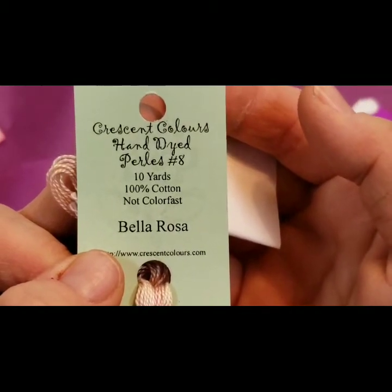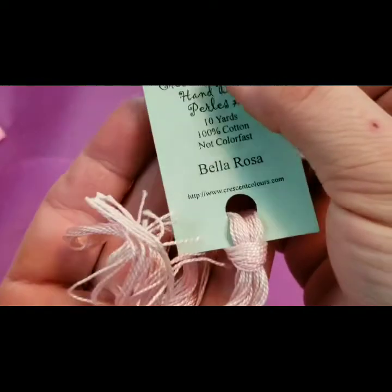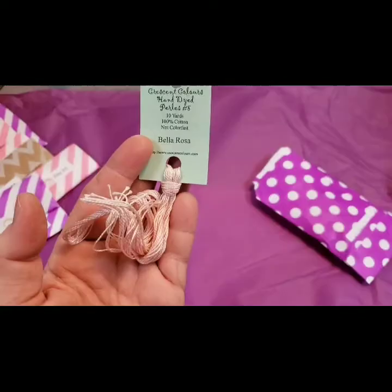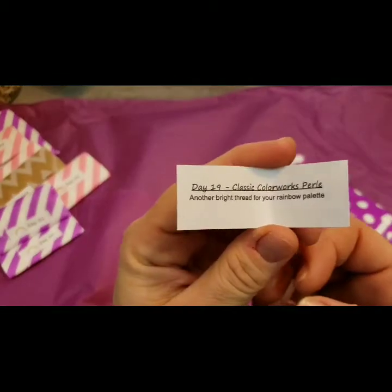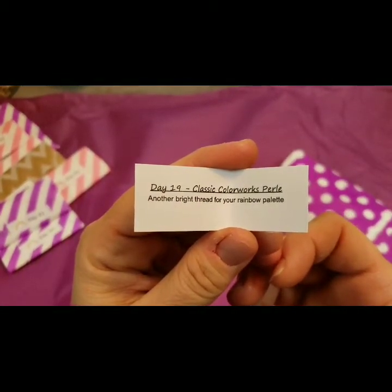Crescent Colors Hand Dyed Pearl 8, Bella Rosa. It's another skin-toned pearl cotton. Let's see if I can do this. There we go. Read the card. I didn't want to be salty. Day 19, Classic Colorworks Pearl. Another bright thread for your rainbow palette.